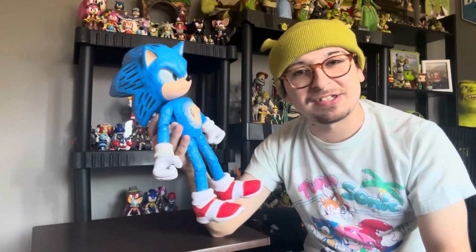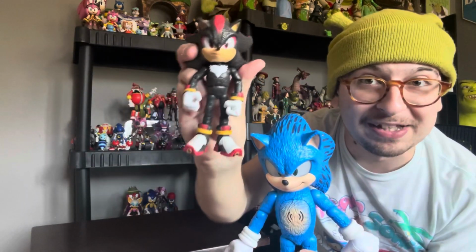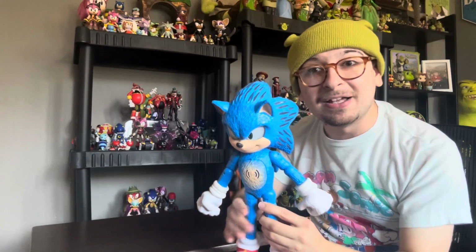So, if you're a longtime Sonic fan, you may want to skip this one and focus more on building out those 6-inch figures, because those 6-inch figures for the new Sonic movie are really something special. I reviewed this Shadow, and I talked about in that video how they may be the greatest modern 6-inch figures.